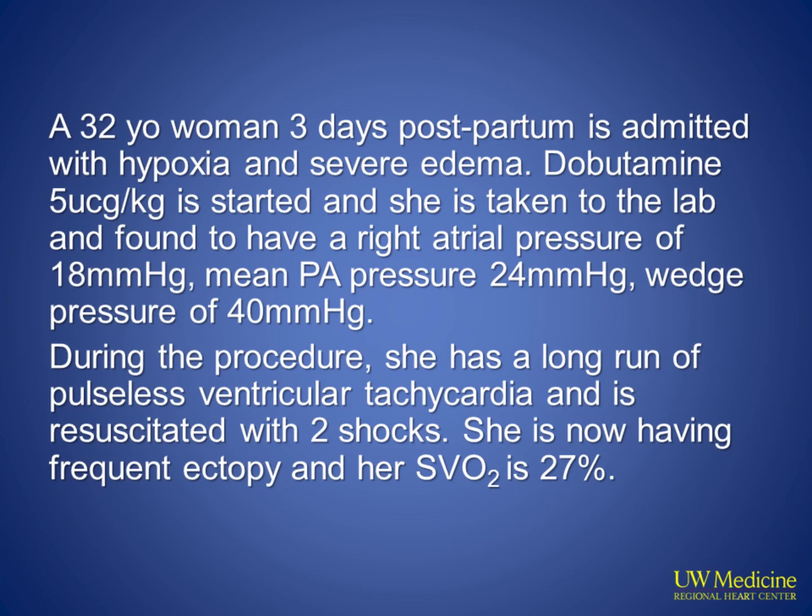A normal mean PA pressure is probably 15. Yeah. So it can look almost the same in a normal person and a very sick person, but the very sick person is very sick. She's kind of the same as the last patient. She's got biventricular failure. Yeah, I agree. So she's got biventricular failure.